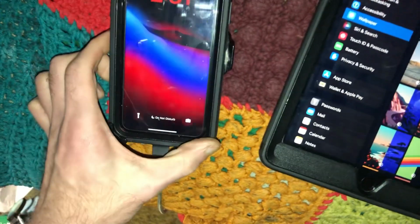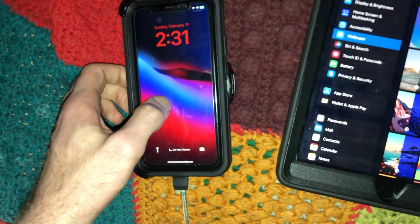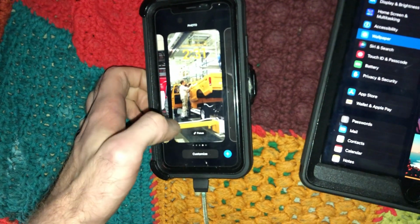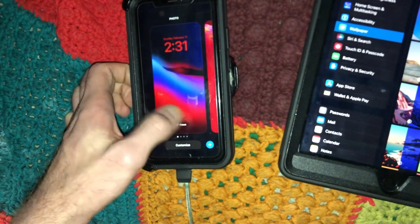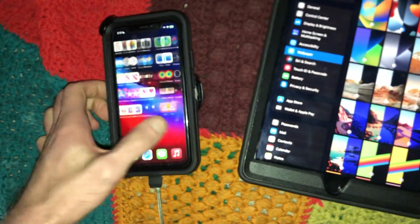Well, let's look at my daily here real quick. But you can customize the clock, you can do your own wallpaper, and then, yeah, it's got this stupid touch stuff, which I don't care for so much, and it's just such a pain to use and set everything up.